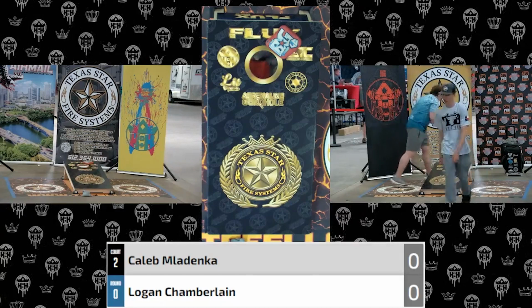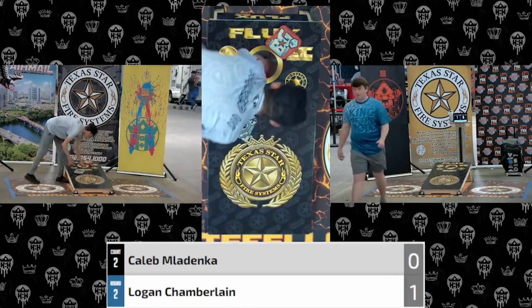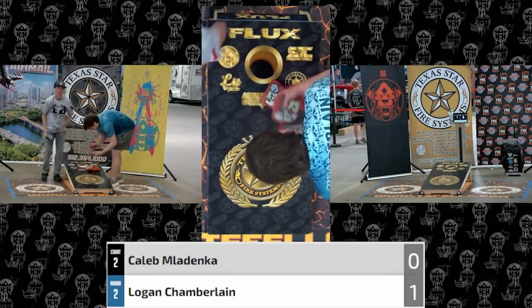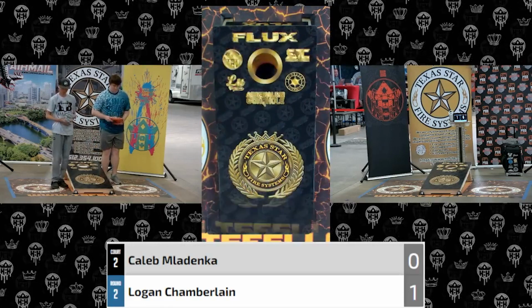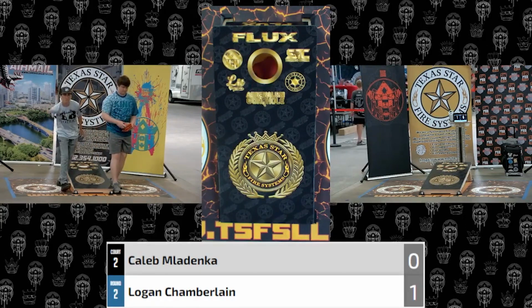Well, it looks like Caleb got one off the front hand side, possibly getting, nope, just getting one. So it was a 10-9 round there. Like I say, he's got some Vipers. I can't tell if it's got a letter on it or not. Yep, Viper R. And Logan's with his Wizards.